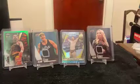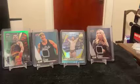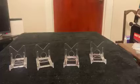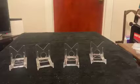Just give me 1 second while we do a couple moving things around, and we'll randomize our cards. And we'll do our giveaways. Just give me 1 second.